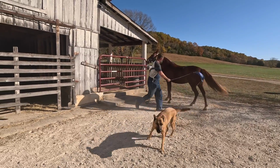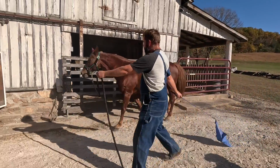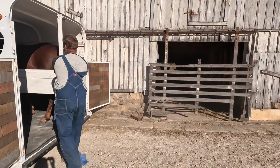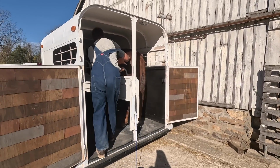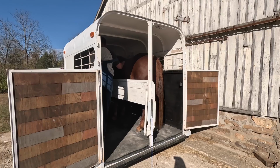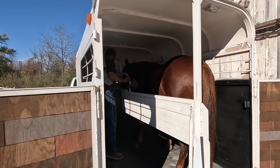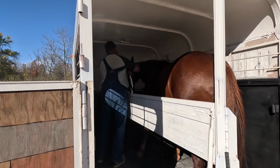Since she came out on her own, I'm really trying to work her and make her uncomfortable for making that decision. Good girl. That whole walk in there, I stopped using the flag because she was thinking forward and looking forward. Good girl. That's okay. You're okay.